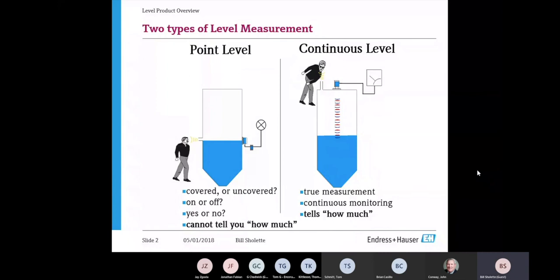So just to start, we're going to talk about some of the different level measurement products that are out there. There's a lot of them out there. I'm going to talk about some of the more common ones. If at some point you decide you want more information on something that I don't go over, I can certainly come back and do that again and be happy to do a presentation on specific products and technologies.